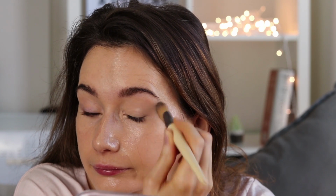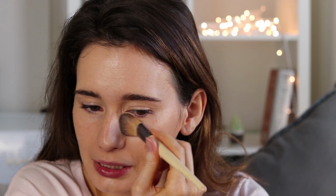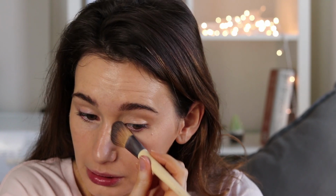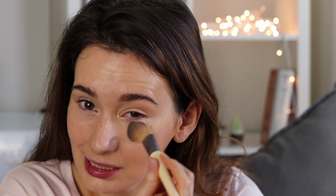I am going to try another layer. I might just go all over with my brush on this side anyways. It just feels a bit too wet. Like it doesn't feel like I'm blending it out properly. It just kind of feels like I'm moving around my moisturizer. It does feel like a tinted moisturizer a bit. I think you definitely would need a powder with this, but I'm not really sure how a powder would sit with this.